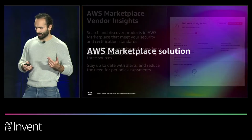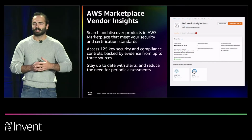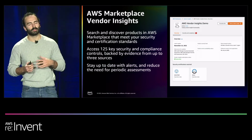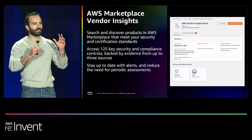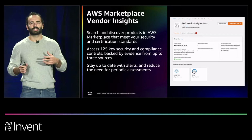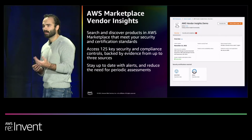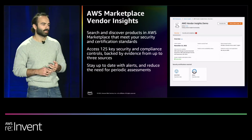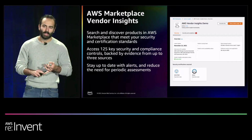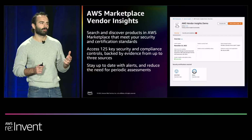So let's see what Vendor Insights is. In the simplest sense, Vendor Insights is a customer-facing dashboard or profile that surfaces security and compliance information about the vendor's SaaS solution to the customer. And it answers questions that the customer would want to know before they purchase the product and throughout the lifetime of that subscription. These are questions like, where is my data stored? Is it encrypted? How do you govern access to the accounts that have my data? These are all very, very important questions for customers.